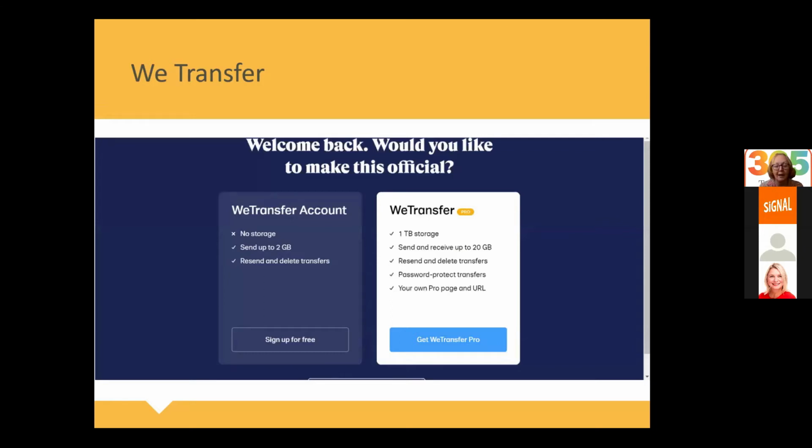WeTransfer is an application that I've been on the receiving end of in the past, where people want to send me information but haven't got Office 365 or Google, so they've logged into WeTransfer. It's all cloud-based. Whether you pay or not depends on the amount of storage space. You can see it's 2 GB free and 1 TB paid. And it can all be password protected. So if you want to feel more secure about what you're sending, then maybe WeTransfer is what you want to do.